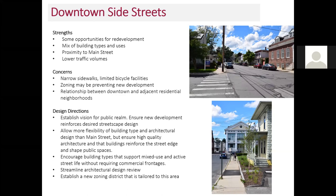When we're talking about form-based zoning, we're thinking about buildings as the shaper of our public space. And our main public space is our streets and our sidewalks. So we want to make sure that the interface between the private development and the public right-of-way is shaping that public space and making it an appealing place, which is a key aspect of walkability. It's also a key aspect of economic competitiveness, because it makes an attractive, appealing place.